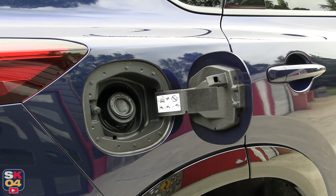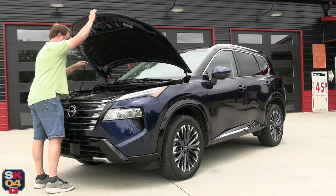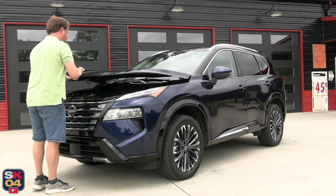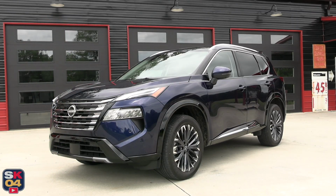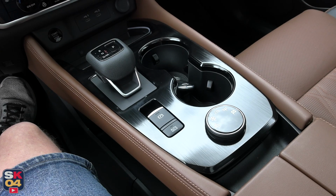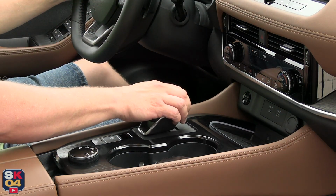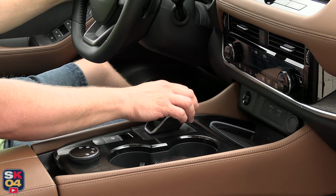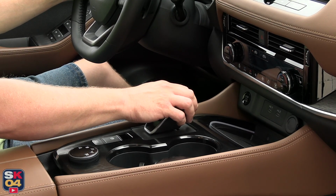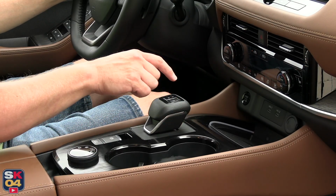Along with the VC turbo engine, the Rogue has a new generation Xtronic CVT transmission. It's operated by an electronic controller in the center console, where you simply move it backward or forward to select your desired gear. On the back of the steering wheel is a set of paddle shifters which allow you to shift through fixed transmission ratios for a sportier feel. These new generation CVT transmissions have come a long way.